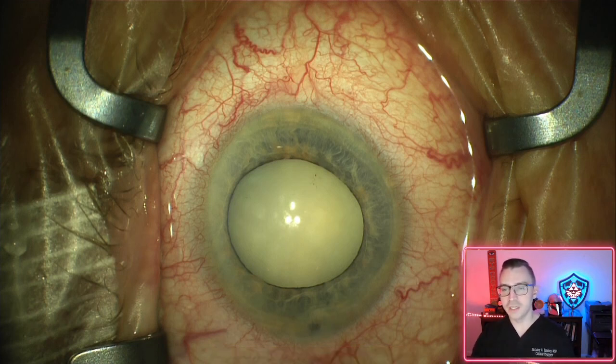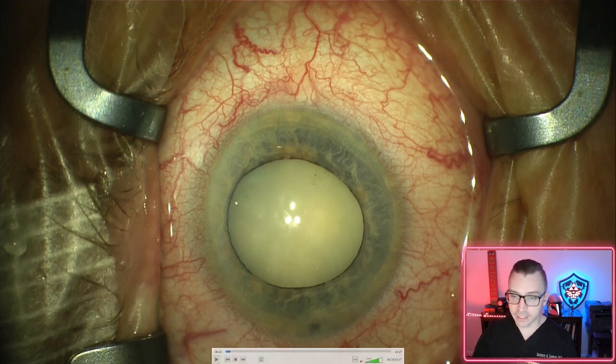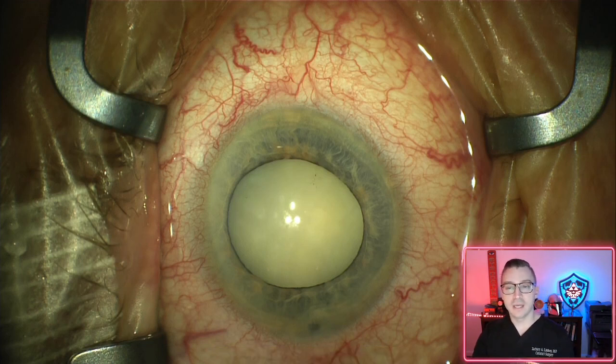So this is a patient here that unfortunately had not had access to medical care for a while, and he had developed these really extreme cataracts in both eyes. As you can see, this is the cataract right here. So this is the lens in the patient's eye. It has become so cloudy that he cannot see anything. Well, basically anything. It's solid white. I have no view of the retina at all.